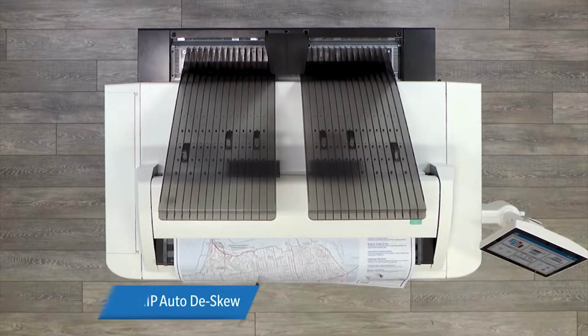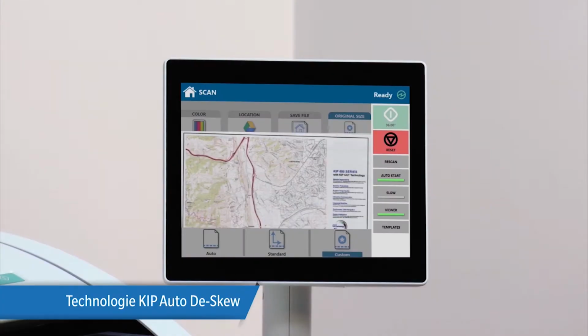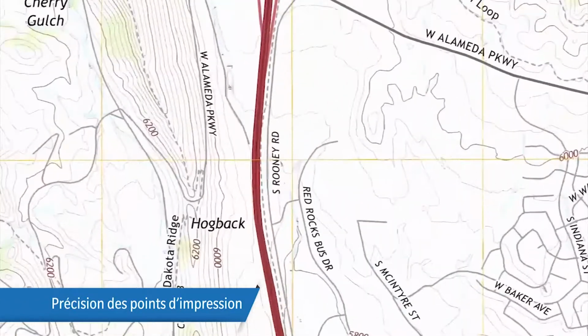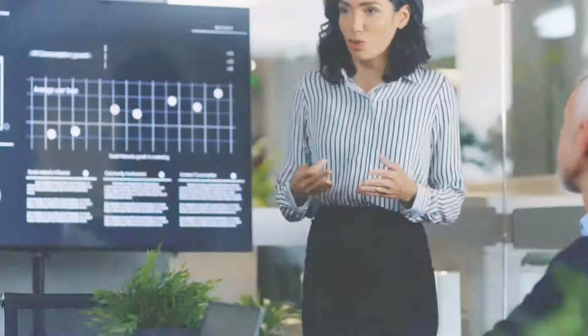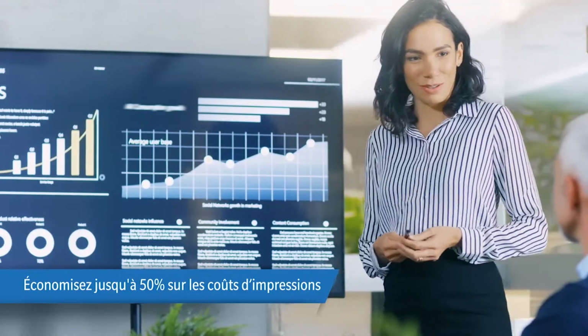When copying or scanning on the KIP 600 series, KIP's auto deskew technology ensures perfectly aligned copies and scans every time. The KIP 600 series' amazing image quality ensures pinpoint accuracy, and vivid colors are amazing, print after print. KIP contact control technology can save up to 50% over current print costs.